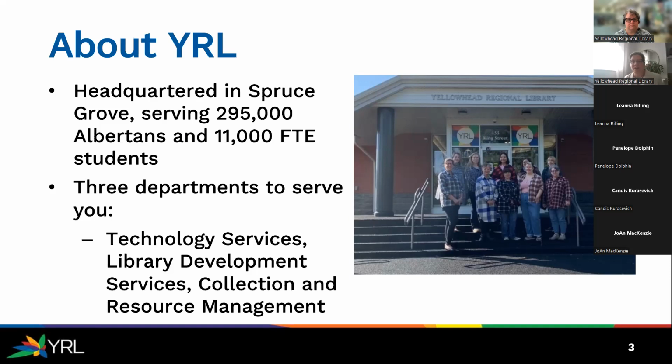The picture here on your screen is only a small fraction of us. There's probably just over 20 of us that work in our headquarter building. But this picture was kind of fun. We just took it last Friday, where we decided we all wanted to get cozy and wear a little bit of flannel to work. So we took a group photo of those wearing flannel. You can see myself and Laura in the picture there, as well as some of our other colleagues.